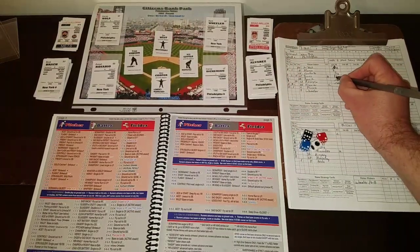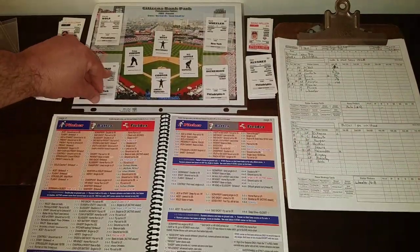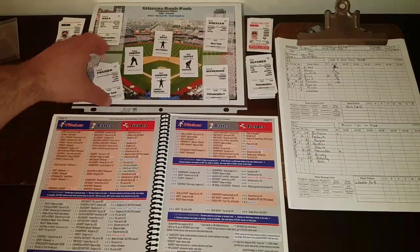So Rosario, and I believe there's always been some bad blood between the Mets and the Phillies, so hopefully that's not going to come to fruition tonight.